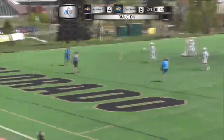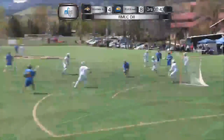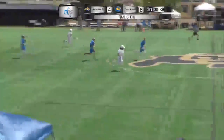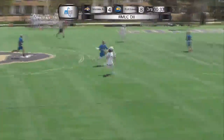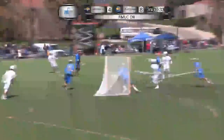Skip pass to the near side for Wallen. Wallen works it back to Dimmitt. Dimmitt feeds it all the way across. Ball tries to get into the middle of the field for Wallen. Can't come up with it. Coming the other way with it is Bartu. Bartu has quite the flow coming out of the back of the bucket.